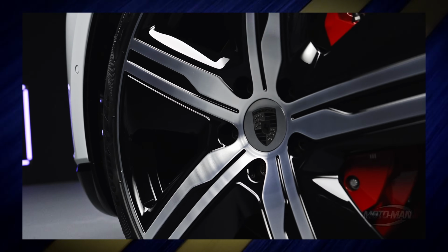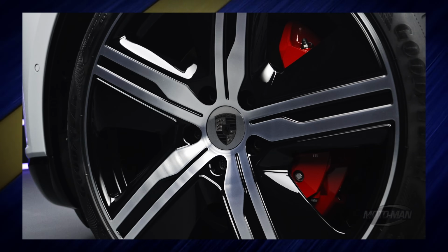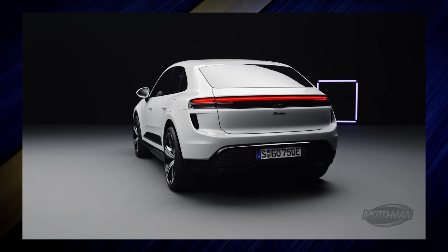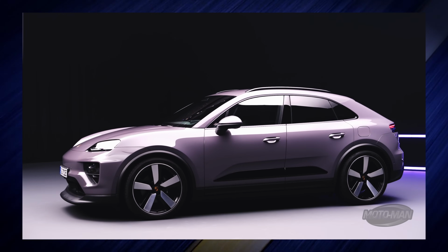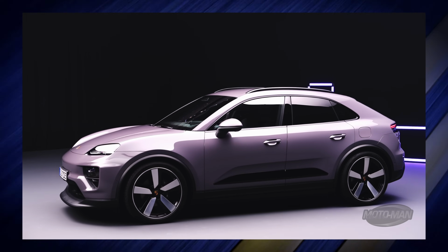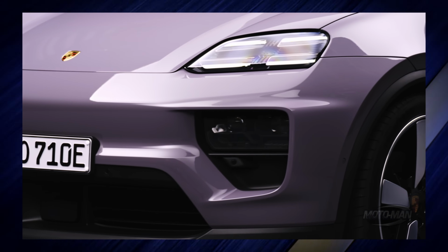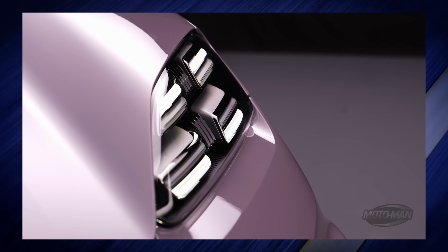Then it's a Porsche, so we have to talk about performance figures. Right now, they've given us 0 to 60 on the turbo, 3.1 seconds. Now, something important to note, 3.1 seconds for an electric vehicle, it would be safe to assume this is heavy. You would be correct. This is over 1,000 pounds heavier in its lightest form from the lightest current Macan internal combustion engine. So the fact that it's 3.1 seconds to 60, that's quite an achievement when you're adding that much weight.